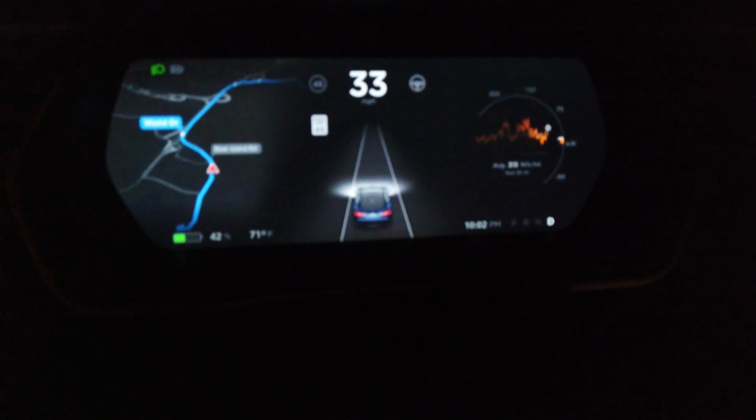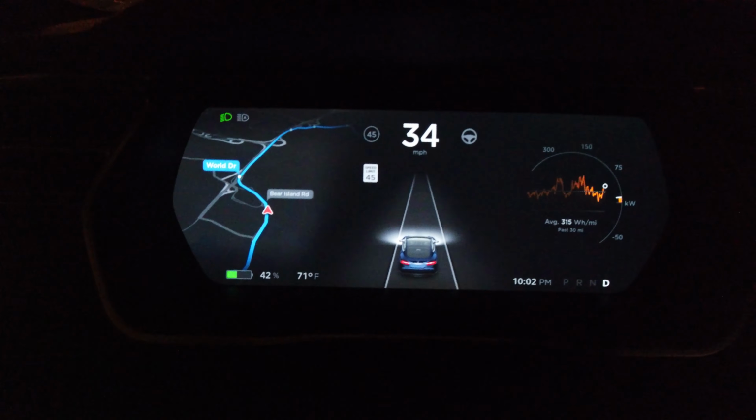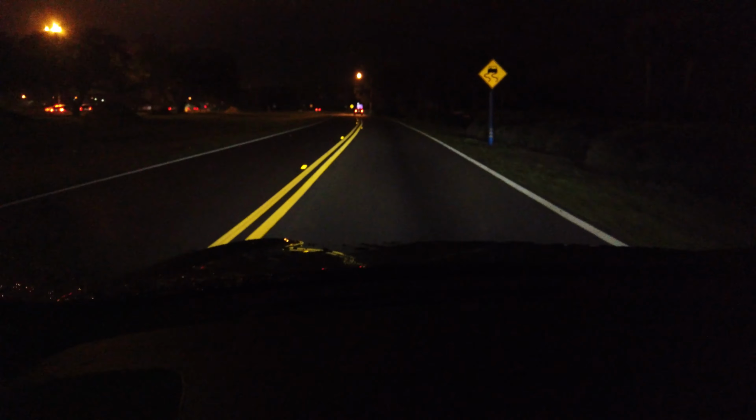All right, we're on the road, and looks like we'll arrive with 34% battery. And it's currently 71 degrees, and it's been raining for the last couple of hours. And we're currently at 42% battery.